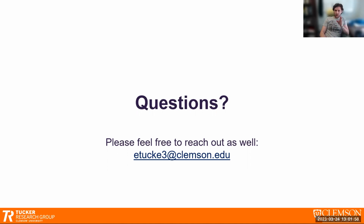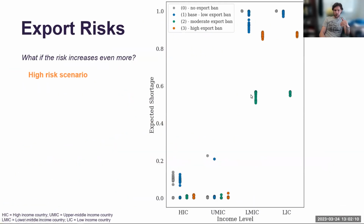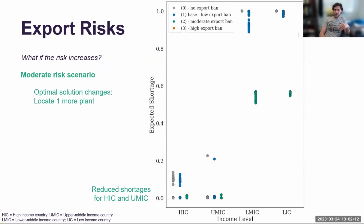I would like just a clarification on the surprising thing that you said, that when there is a low risk, the low income countries actually have a smaller amount of shortages without building any facilities. Could you explain that just one more time for me, please? Oh, yes, I'd be happy to. And I think part of it is they do build more facilities. And so looking at this, there are 4 facilities versus 3.